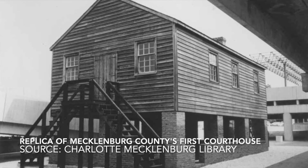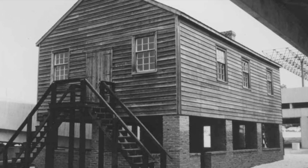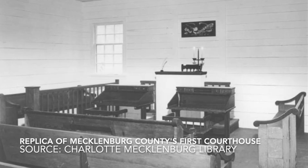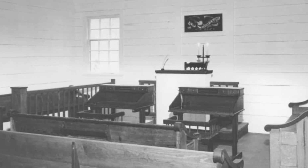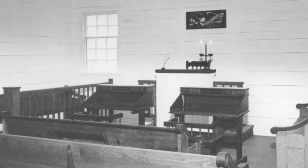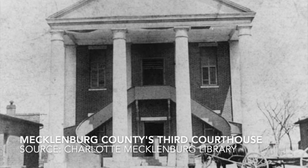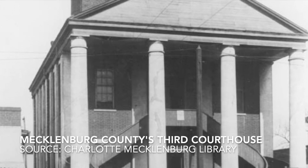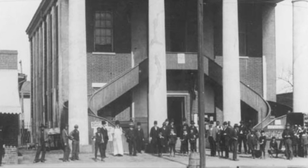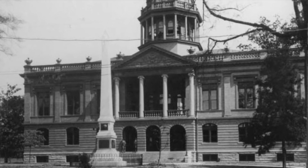The county's first courthouse, which was a log building at Trade and Tryon Streets, was built in 1768, and it was there for more than 40 years. In 1810, the log courthouse was replaced by a brick courthouse at the same spot. Court was held there until 1845, when the county's 3rd courthouse was built near what is now West Trade and Church Streets. Construction of the 4th courthouse began in 1896 on South Tryon Street.